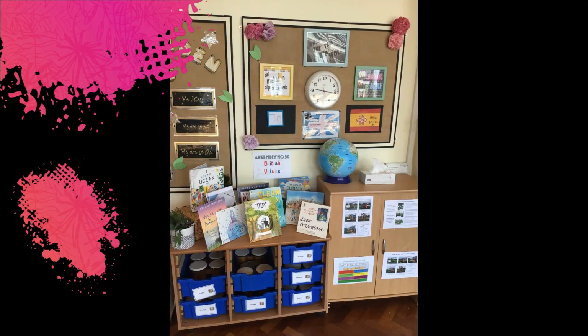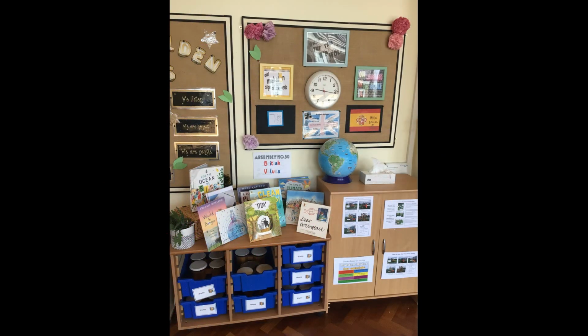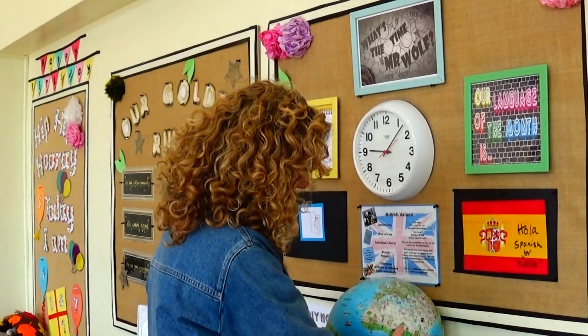Thank you so much. Now I've got lots and lots of books on my display. Ready? 3, 2, 1. Did you see? Lots and lots of books. And those books are linked to golden rule number 5 about looking after property. But the property of the whole world, the earth. Because we want to keep our earth really, really safe, don't we? We want it to be a safe and happy place.